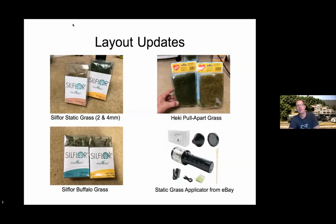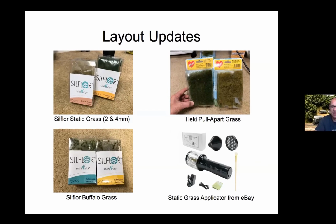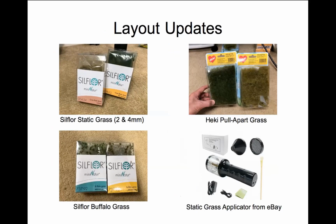All right. Well, what I've been doing, my layout is a modular layout, and some of the oldest modules on there are 12 years old at this point. And with time, new materials become available, skills improve, all that kind of thing. And sometimes I think the colors maybe fade a little bit over time as well.